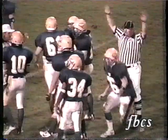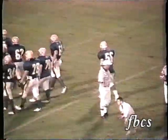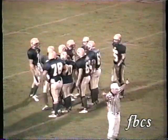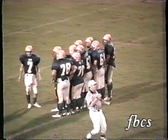It has. They've stopped the clock here for something. Oh, now they've started it back up. I guess they weren't clearing the pile. I thought maybe they were going to send Laborde off. He was injured again, but nope, he's all right. So it's second and 11 back at the 19-yard line.